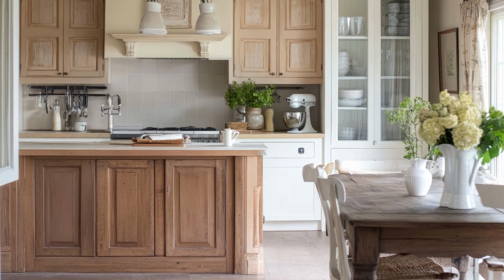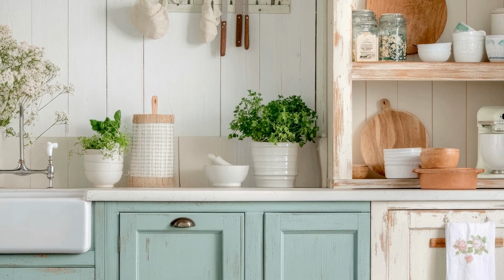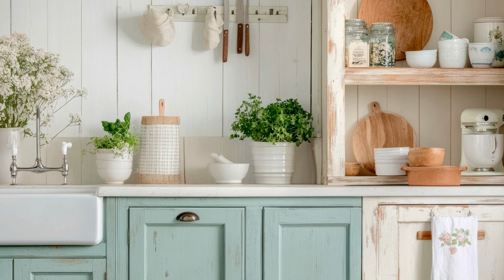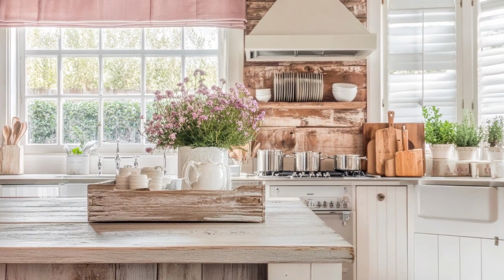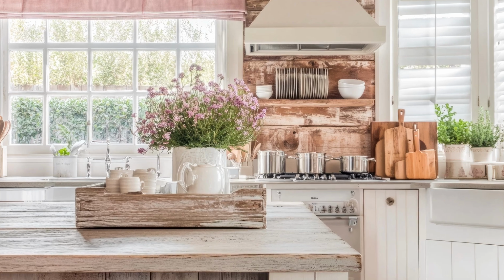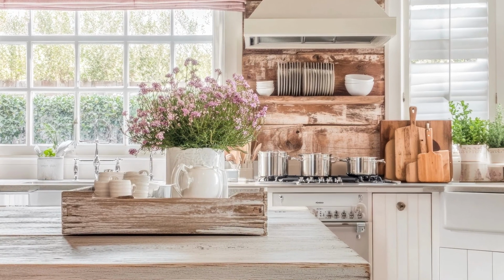You can even mix and match, with a bold statement island in a deeper shade, while keeping the perimeter cabinets light and airy. Glass front cabinets with delicate mullions add an extra touch of vintage charm, allowing you to display your favorite farmhouse-inspired dinnerware. And don't forget those small but impactful details. Think classic cup pulls, wooden knobs, and beadboard accents that instantly elevate the farmhouse feel.